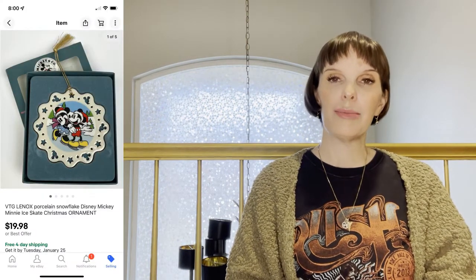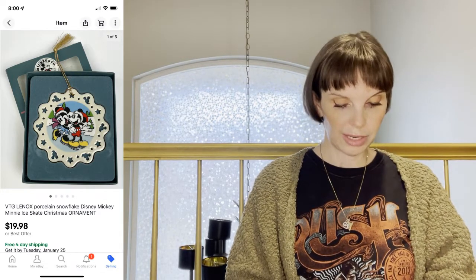And this was one of those, and it was a National Geographic Arctic Fox. And it sold for $14.99, which was our full asking price. The next item we purchased at an estate sale. It was a vintage Lenox porcelain Mickey Mouse Christmas ornament, and I had gotten it for $5, and it sold for $19.98 on offer to buyer.